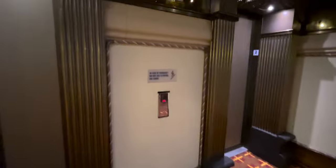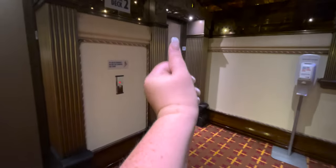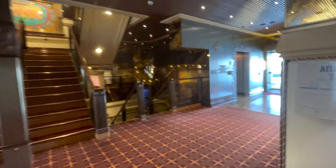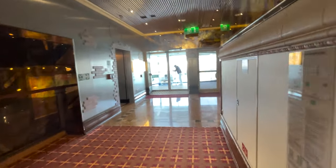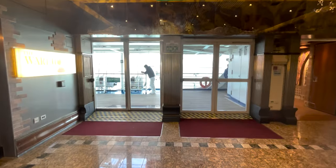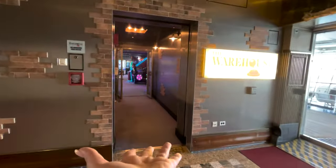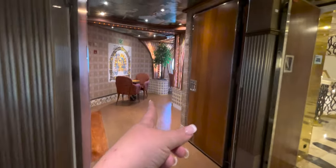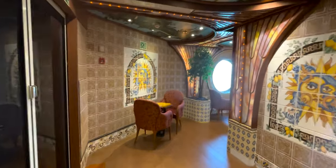So let's take the elevators up to three so that y'all don't get seasick on the stairs. Ready? Deck three. You can see the stairs are huge. Here is the outside promenade, so people are going to start coming on the ship. We have the warehouse, which is the arcade. We'll go through there in a minute. Here is the Sunset Boulevard, the promenade around the front of the ship.